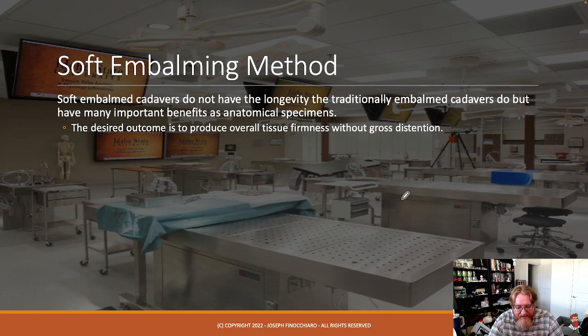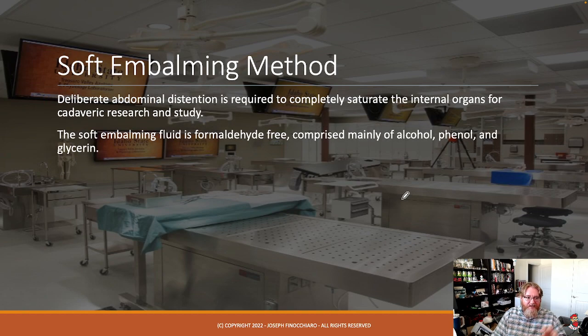Soft embalmed cadavers do not have the longevity that traditionally embalmed cadavers do, but have very clear advantages over those same traditionally embalmed cadavers. The desired outcome is to produce overall tissue firmness without gross distension. Deliberate abdominal distension is required to completely saturate the internal organs for cadaveric research and study. Soft embalming fluid is typically formaldehyde-free, composed mainly of alcohol, phenol, and glycerin. Basically a baseline preservative, alcohol is a preservative, phenol, which is also a preservative but a disinfectant, and glycerin, which is a humectant or a wetting agent.